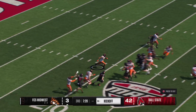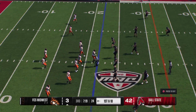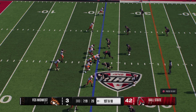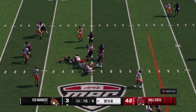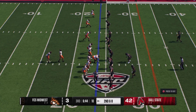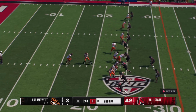Here's the return from inside his 10. Nice job executing all of the assignments as they put a stop to that return at the 22. Out comes the offense as they get set to take over. The give to the running back from the shotgun. Maybe picked up a couple. He's down at the 24. Picked up 2 yards on that last one. They need eight on second down.